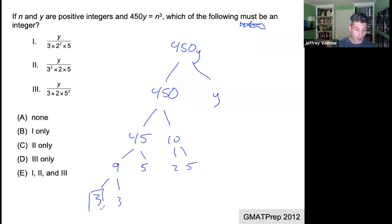So what I've got is a 3 and a 3, but I don't have another 3. I'm missing another 3, okay? I should have used different shapes. I should have done the 3s in triangles and the 5s in pentagons. I can still salvage the pentagons. The 2s are going to be an issue. I have a couple of 5s as well, and I have a 2. So remember, at the bottom of a perfect cube I'm going to need triplets of everything. I have twin 3s, so I need another 3 somewhere, and it's going to have to come from y.